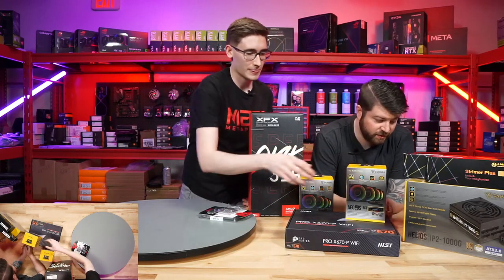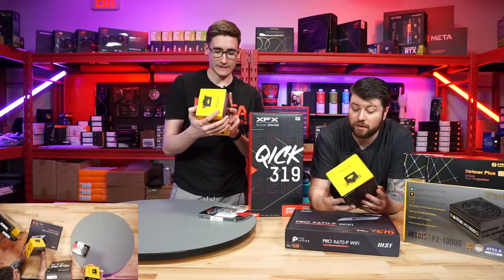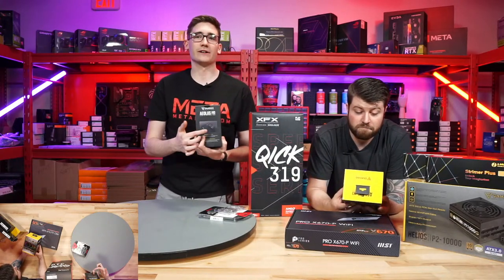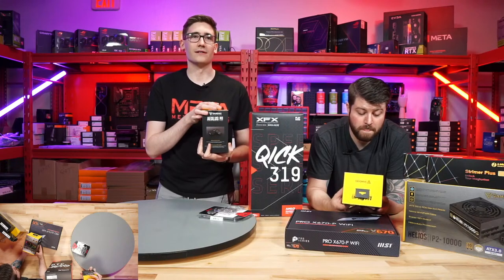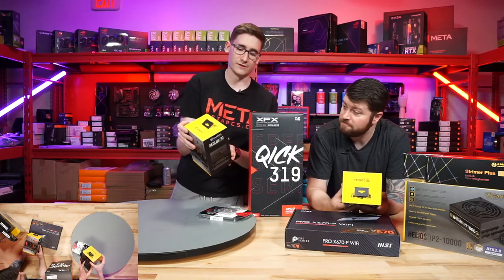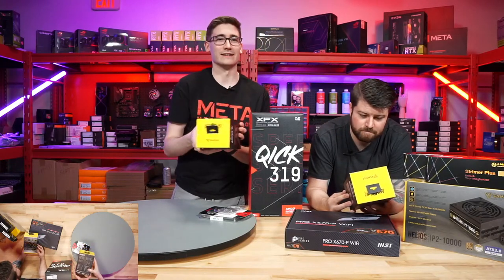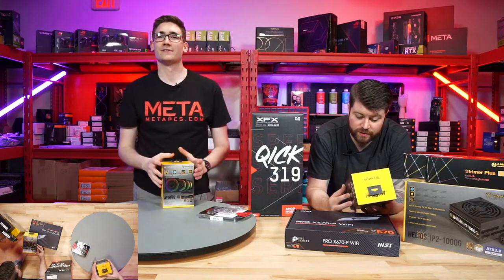I'm curious about these fans. They might be kind of interesting. It's a subtle RGB to it. I've definitely seen some similar fans. They at least have a controller hub here. So, you know, it's decent. The frames look chunky on them, too. So, yeah, these might actually be pretty good. We'll see.